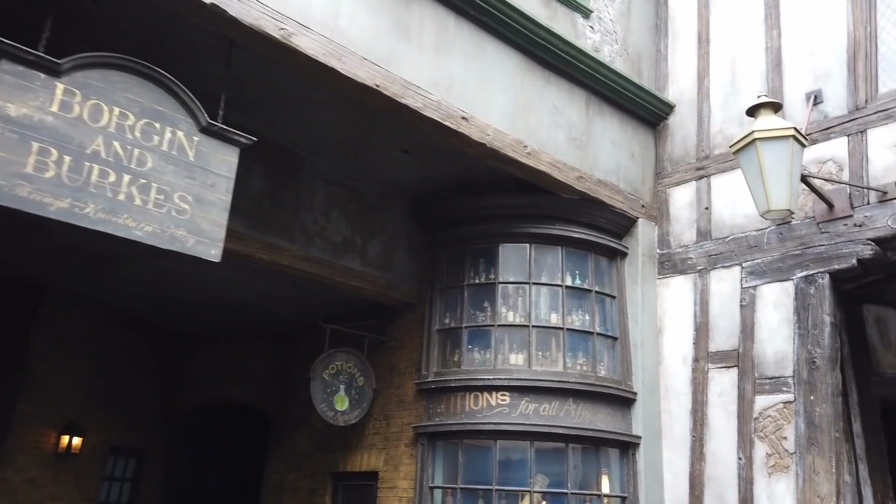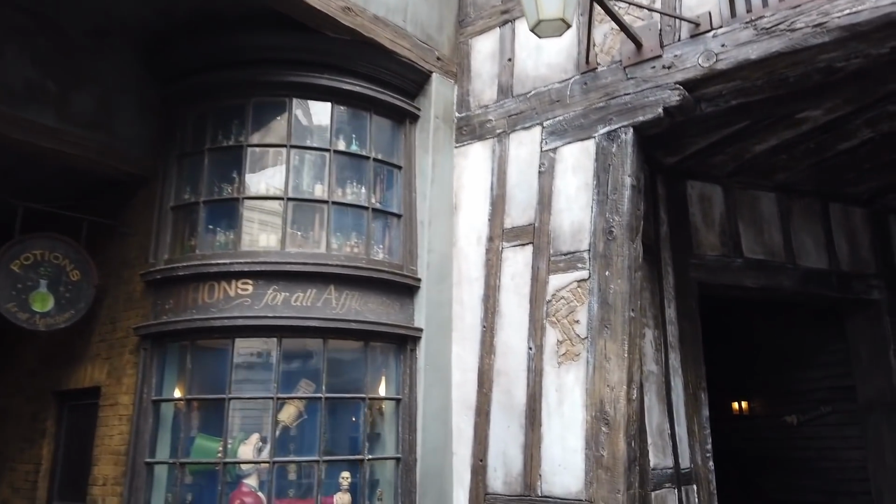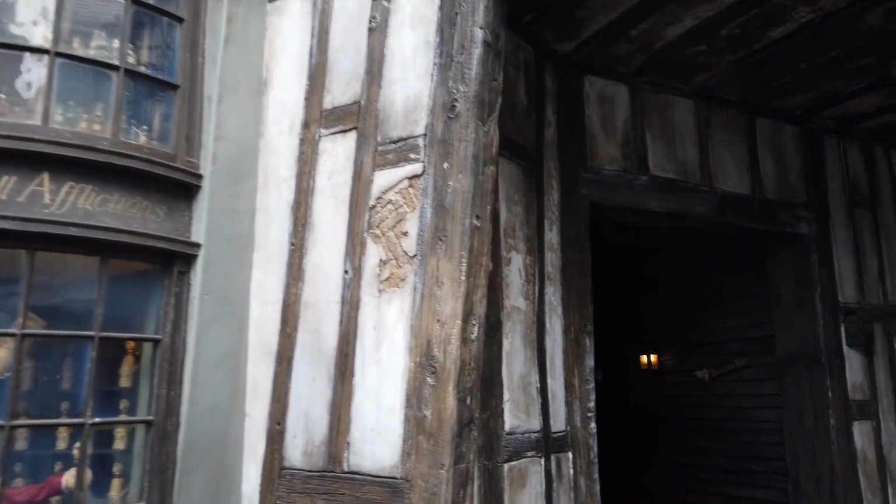There are even spells down Nocturne Alley, which is where the shady wizards like to hang out. Alohomora.